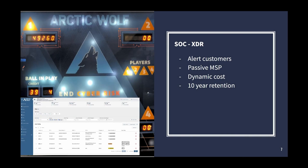Next, we have Arctic Wolf. They handle SOC, which is Security Operations Center, providing an XDR. They basically alert customers, but have the customers fix the problems themselves. I was personally able to ask the question regarding if Arctic Wolf was an MSP, because it sounded like one, which means managed service provider. Although after this discussion, I was able to conclude that Arctic Wolf acted as more of a passive MSP.